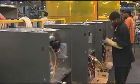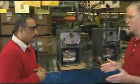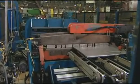Well, you know, we've looked at the insides of a lot of stuff here, but I walked past a machine earlier that looked pretty cool, and that's the cabinet machine. And it's a pretty cool process.